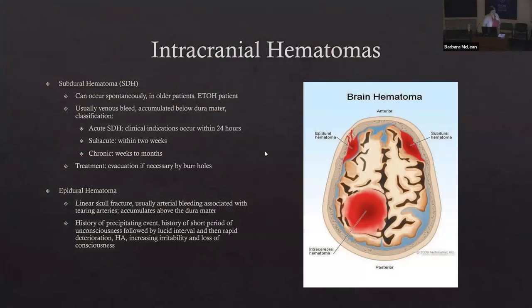So your subdural hematomas, these are typical in elderly patients that fall and hit their head. Usually it's venous in nature. And just like anything, it depends on how severe it is and their clinical picture. Some are mild and some are a lot more severe, especially if they have midline shift. Typically, if they're bad enough that they need surgery, these are treated by burr holes, not a craniotomy. So it's just drilling in the skull to allow for evacuation of that hematoma.